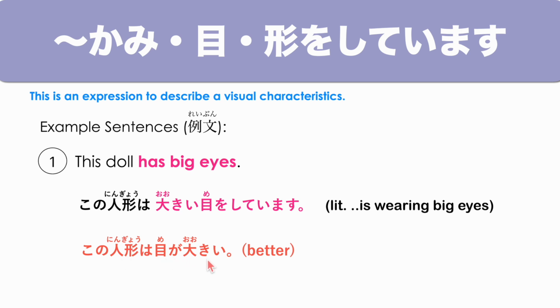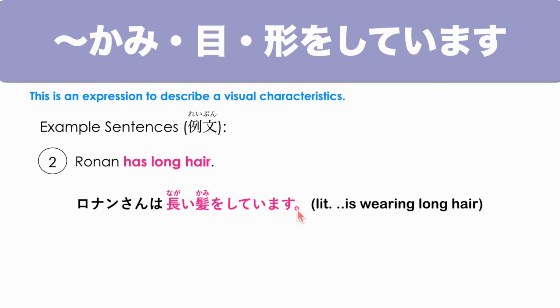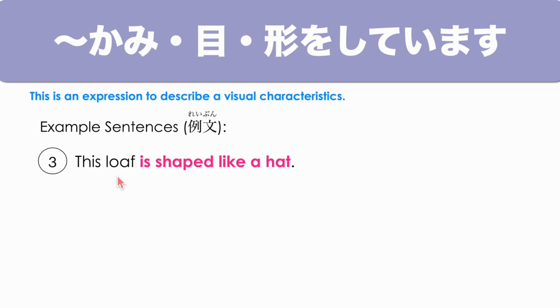目が大きいです or 目が大きい. Another example in the book, for example, Ronan has long hair. So describing visual characteristic, which is the hair. In the book, you can say, Ronanさんは長い髪をしています。Again, this literally means is wearing long hair. But it's more natural to say, Ronanさんは髪が長い or 長いです.